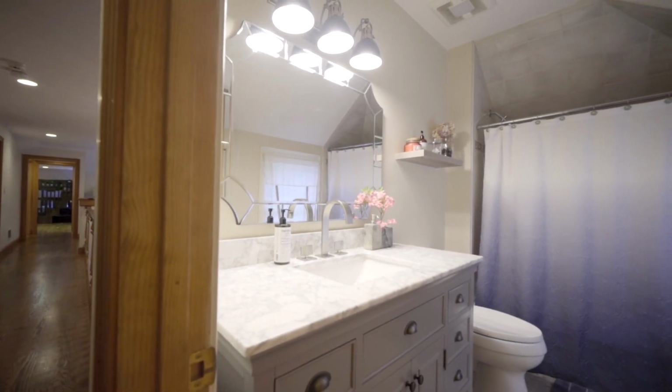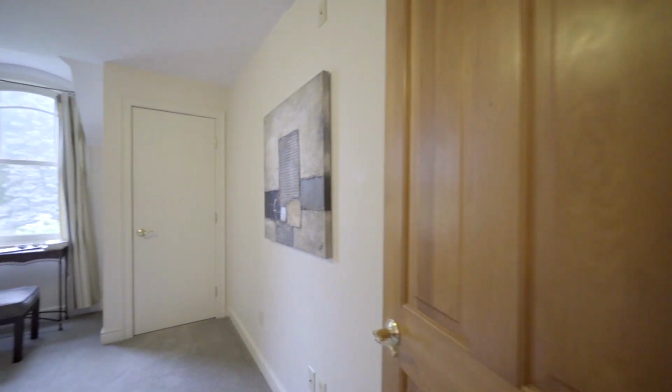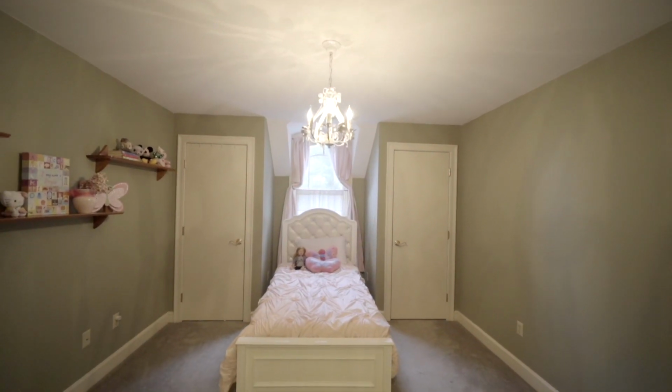Heading to the second level, there are 3 bedrooms each with ample closet space, and they share one full bathroom, and the third bedroom comes with a fully updated attached bath that also has hallway access.